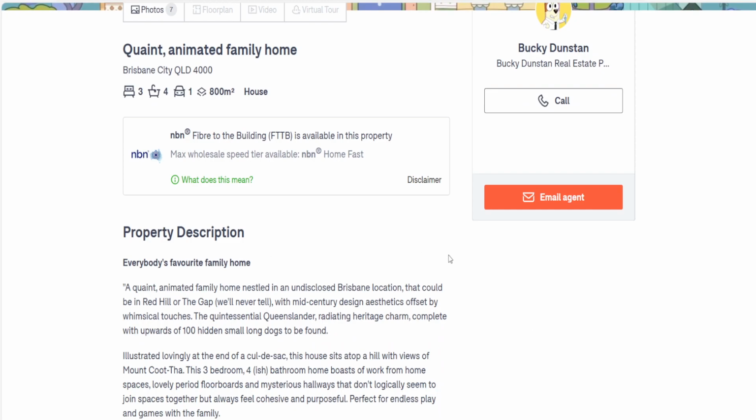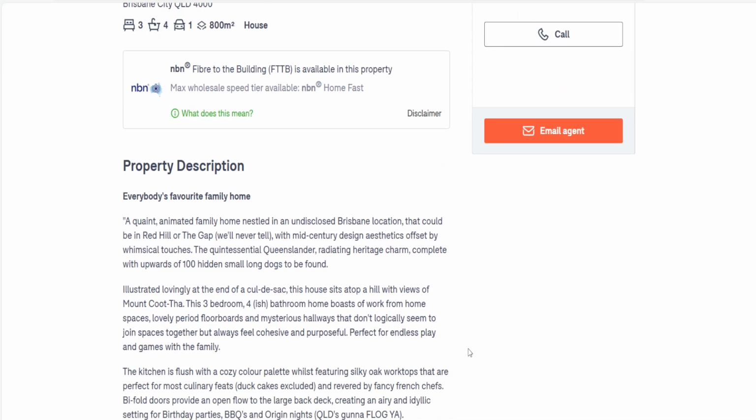I just wanted to read this off. A quaint animated family home nestled in an undisclosed Brisbane location that could be in the Red Hill or the Gap, we'll never tell, with mid-century aesthetics offset by whimsical touches, the quintessential Queenslander radiating heritage charm, complete with upwards of 100 hidden small long dogs to be found.